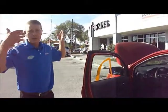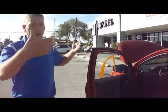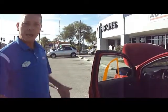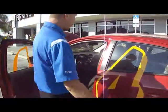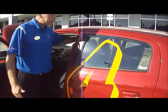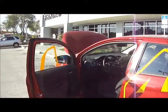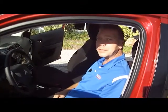Standard airbags, 7 airbags. You have the passenger, driver, you have side airbags, which the other competitors do not have, that will protect their head and their chest. The side airbags are curtain airbags that come across on both sides of the vehicle, protecting your passengers and your family.